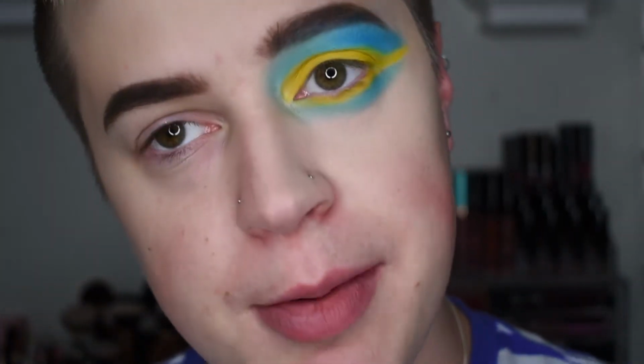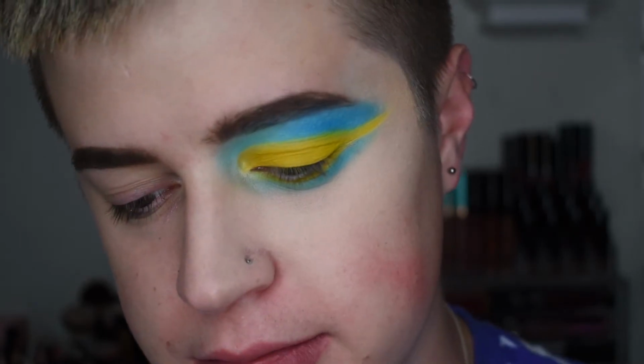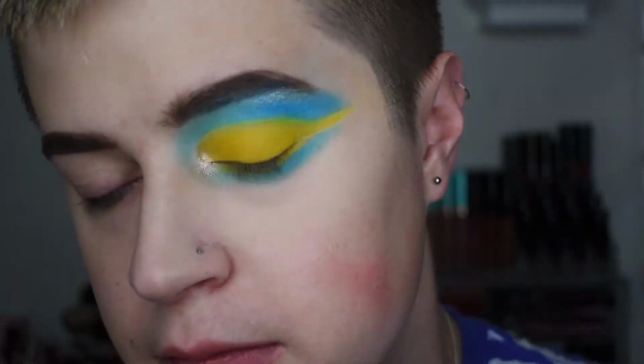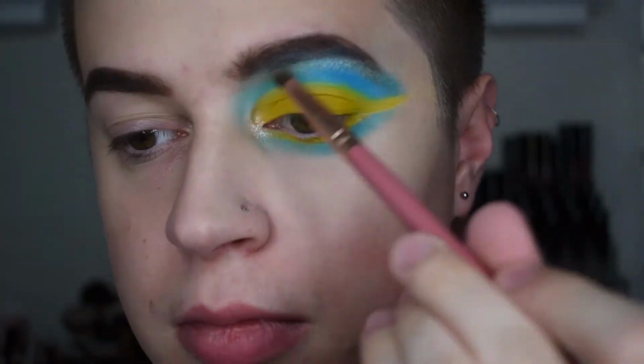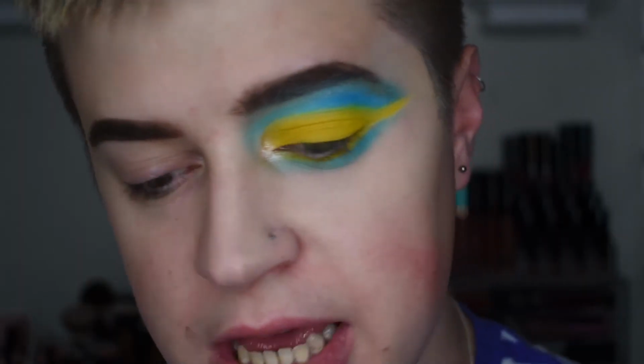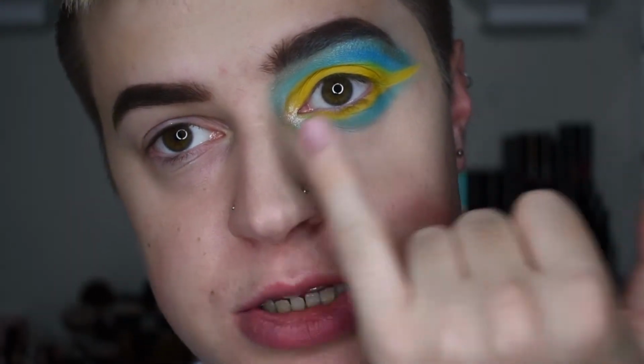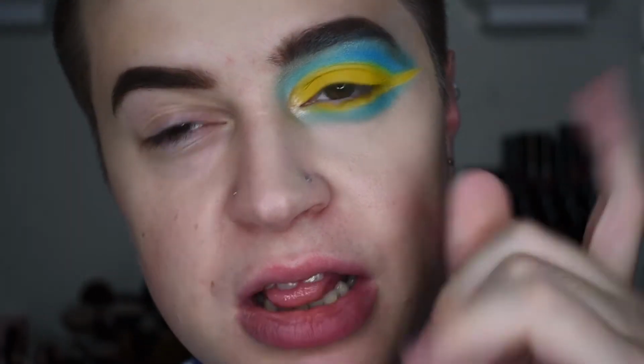I'm going to go in with the shade Beat right here, which is a nice shimmering pink champagne. I'm going to use that as my inner corner and brow bone highlight. I probably would say I have to clean up the line just a tiny bit, but I'm going to do that really quickly. I'm going to throw on some mascara and lashes later, and we'll get started with this eye next.